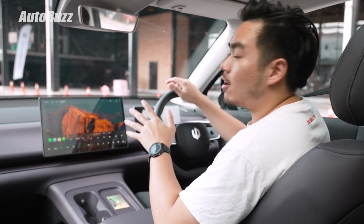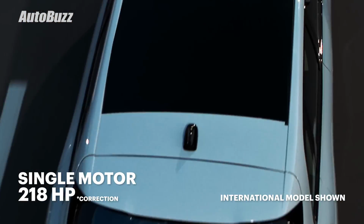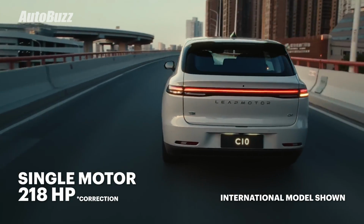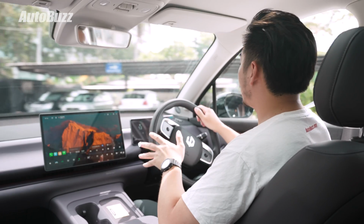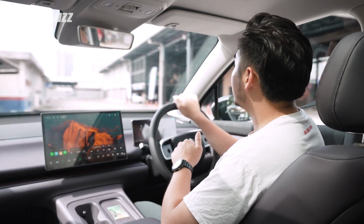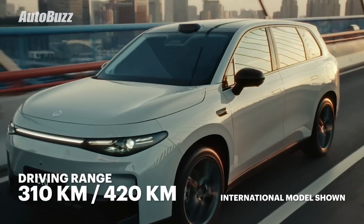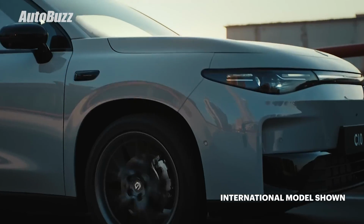Leapmotor hasn't announced any of the specifications of the C10 here in Malaysia, but we do know that it will come in a single motor variant, which means based on international specs, it should give you about 231 horsepower. Now, there's no official specs on the battery as well, but since this car has about 80% of battery left and about 294 kilometers of range, I would say this is probably the smaller battery, which is about 52.9 kilowatt hour in size. We don't know yet if the bigger battery will also be coming into Malaysia, but here is what you can expect for now.